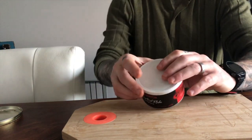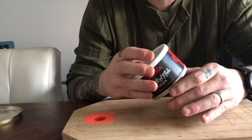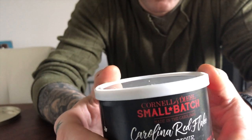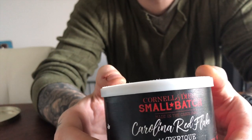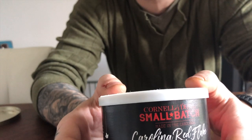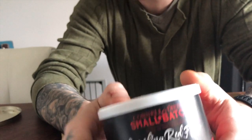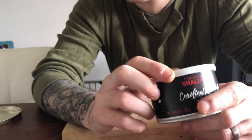Okay, folks, let me just check the camera's in position. Good. We're about to open a very luxurious small batch from Cornell and Diehl. Thank you very much, Uncle Phil, once again. I mean, this is just really special. This was actually my choice from one of the five blends, the category to celebrate an occasion, I can't remember exactly which. So thank you, Phil.